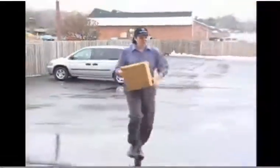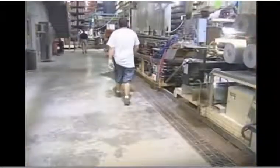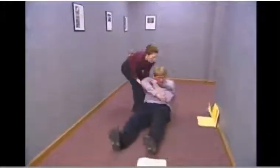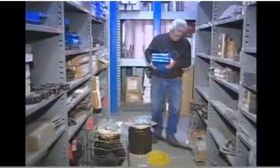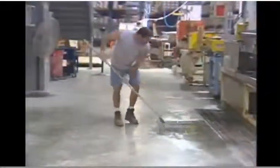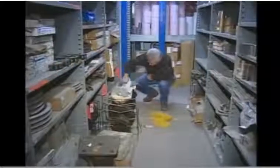Believe it or not, many hand injuries involve your feet. Workers who lose their balance, slip on surfaces, or trip over hazards can sustain wrist and hand injuries. Poor housekeeping is a contributing cause to these types of injuries. Proper housekeeping is an essential element in a safe work environment.